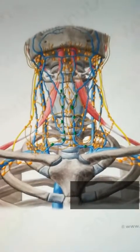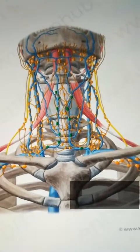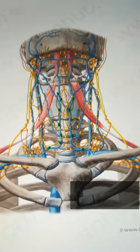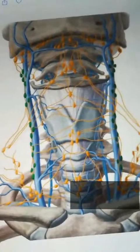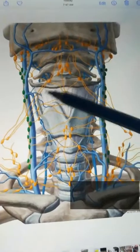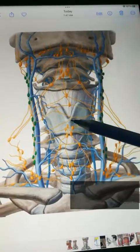One more important thing is that these lymph nodes, as I told you yesterday, all of them, look at this network. The yellow ones represent the superficial lymphatic channels and the green ones represent the deep lymphatic chains. Not exactly, but here the green ones are the deep, and some of the yellow are deep and some are superficial, but all of these nodes and the lymphatic channels are interconnected.